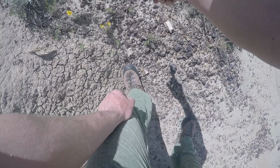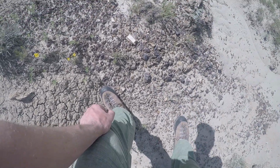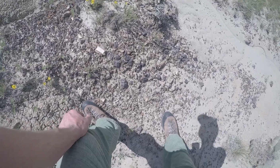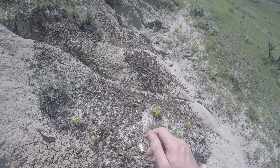There's another bone in situ here, on there. So there's at least 3 bones here. This might be a site worth checking. Just doing a little bit of excavation work to find out what it is.